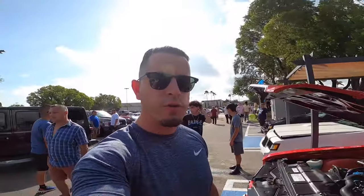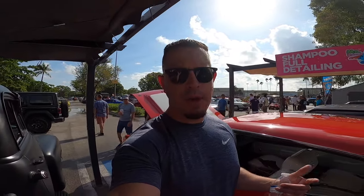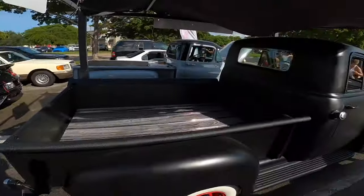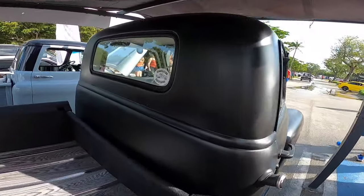I was gonna get that spot, but I thought it belonged to the car wash and I didn't get it. I actually know the owner of this truck. By the way, look.